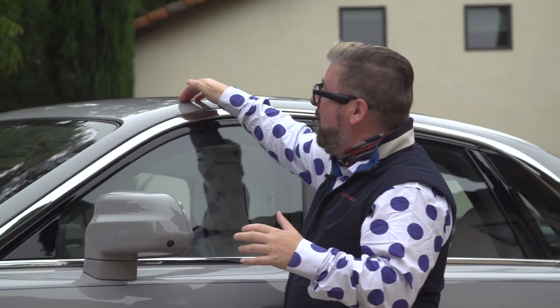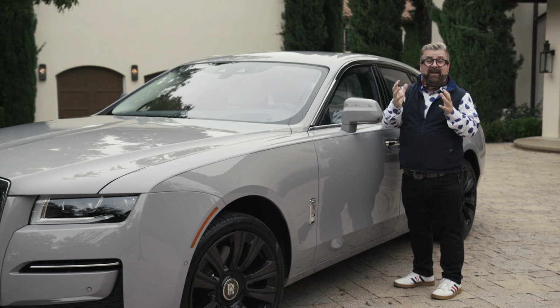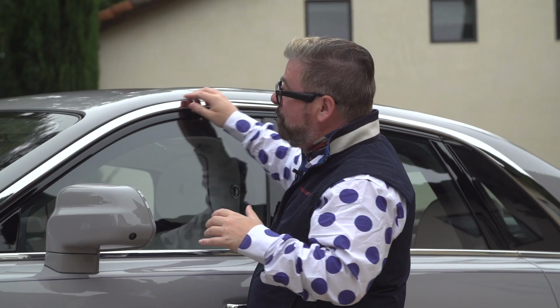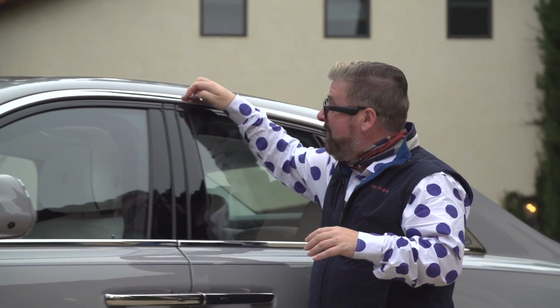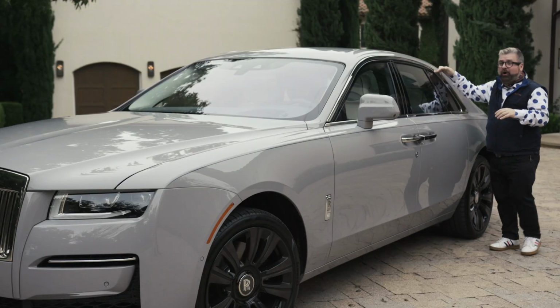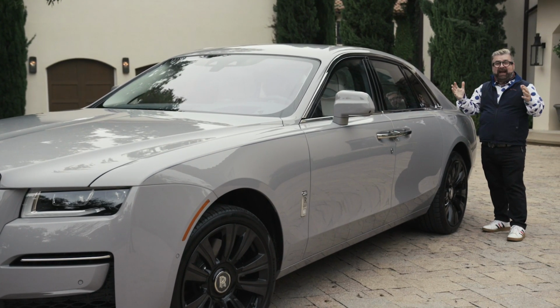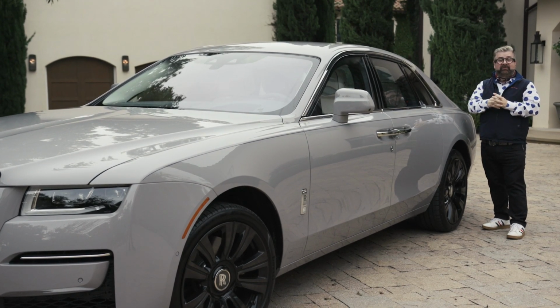Now, because there's no weld points here and nowhere for the water to run off the roof, there is so many great technologically advanced pieces of design here. This piece of chrome down the side has actually got a channel running at the back of it, and that channels the water off of the roof line, which makes less splash when you're driving. At the back, there's also some advanced design.